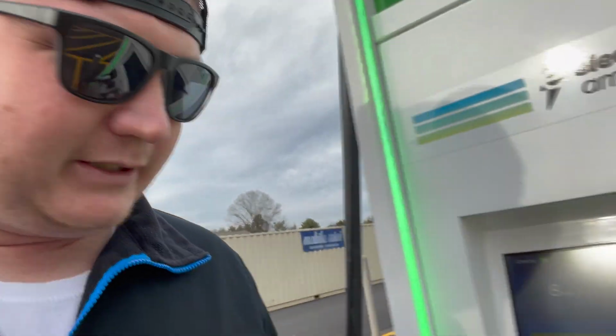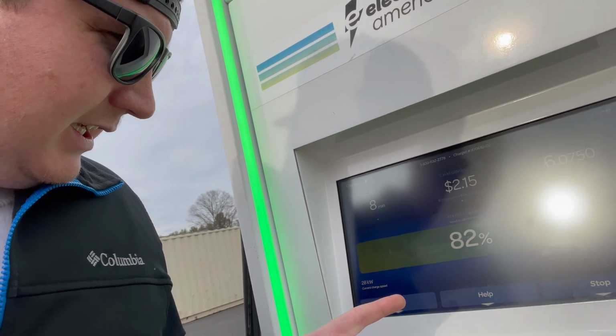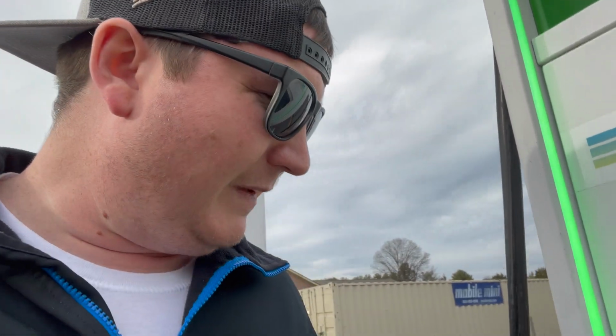So right now it's plugged up. It's been on the charger for about 8 minutes. It's given us, well, 7%. We're at that 82% mark where the charging really falls off. So this is a 350 kilowatt charger, and it's only charging at 28 kilowatts. So there's just no point of sitting here anymore. We've gotten over that 80% mark.